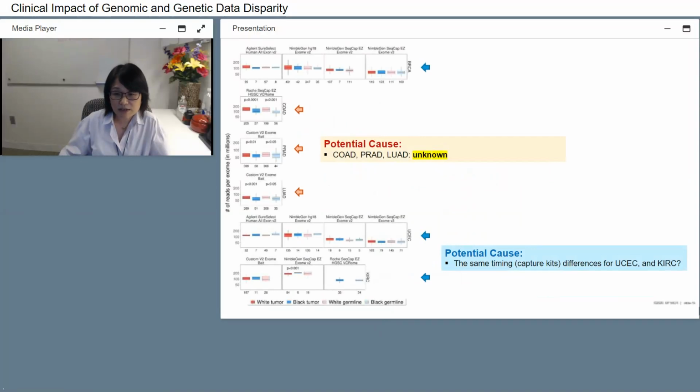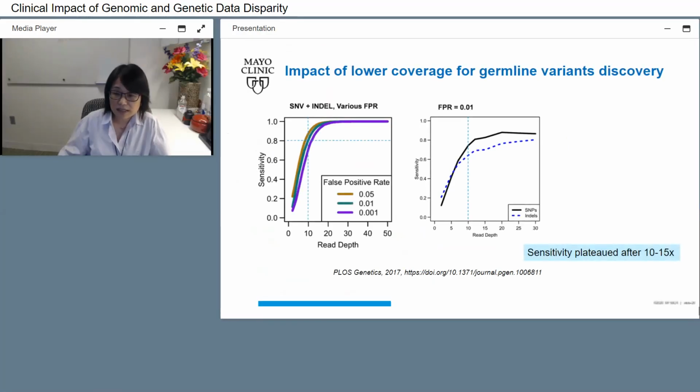This is true for breast, uterine, and renal clear cell carcinomas, as pointed to by the blue arrows. For colon, prostate, and lung adenocarcinomas, as pointed to by the red arrows, we still don't know the reason. Regardless of the cause of the lower sequencing depths of tumor and germline exomes, it will likely result in less complete data, under-detection of both germline variants and somatic mutations, and inferior variant quality among Black patients. An earlier paper, as shown in this left figure, indicated that a minimal depth of 10 to 15 is required for variant and mutation call sensitivity.